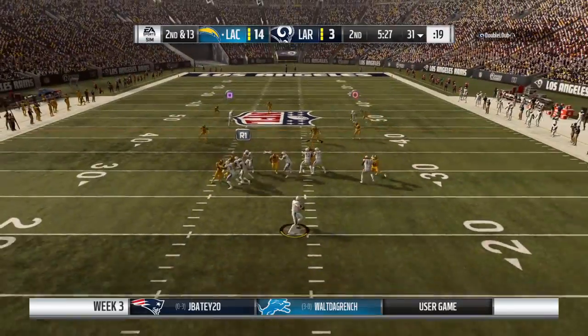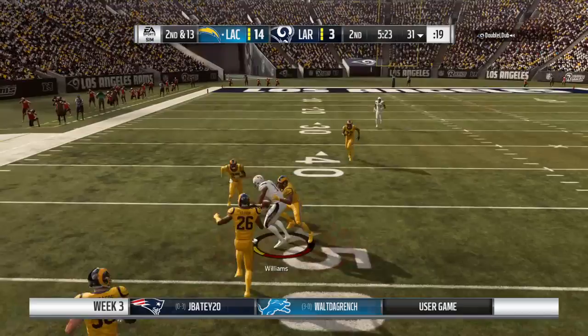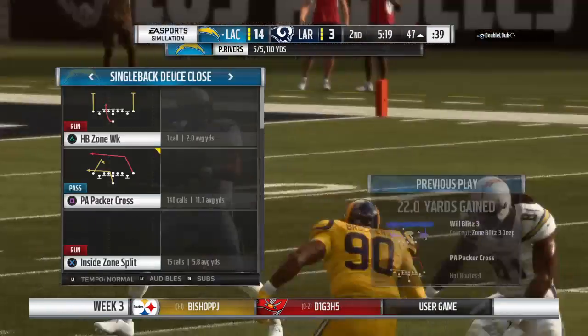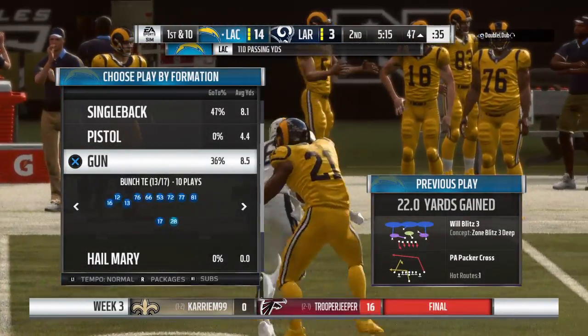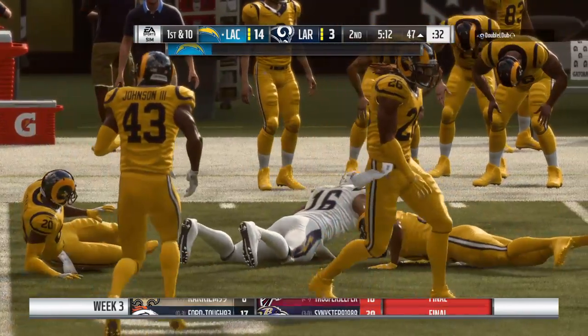Play fake to Gordon. Now Rivers. Caught left side, Williams. And he'll be taken down, but not before he gets into enemy territory. A good pickup there, a 22. A nice little completion there by Phillip Rivers.